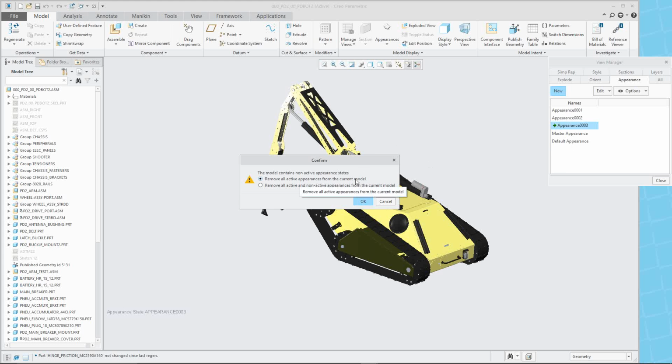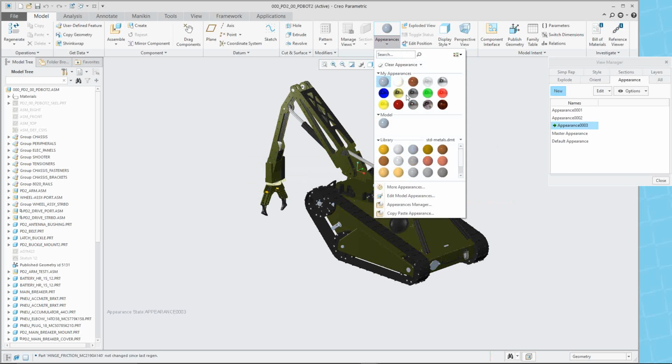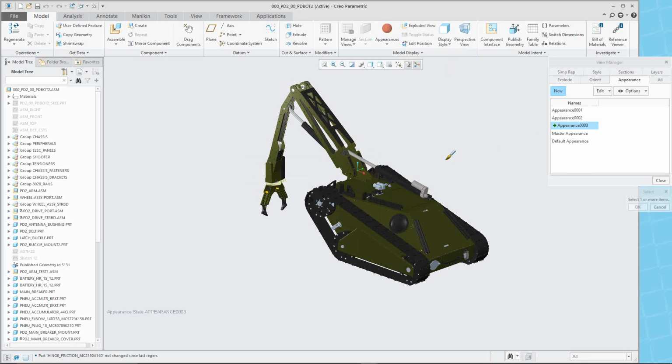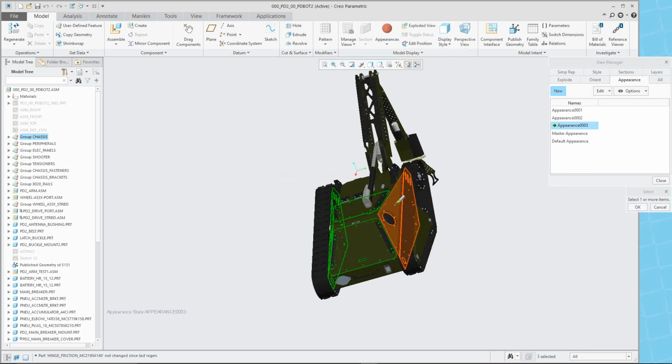So when I go ahead and say just remove it from the active, it sets it back to the default. And that's what, once again, the master appearance is. So now at this point, I can begin adding additional colors. I can come over here, select a couple of parts that I want to change the color of.